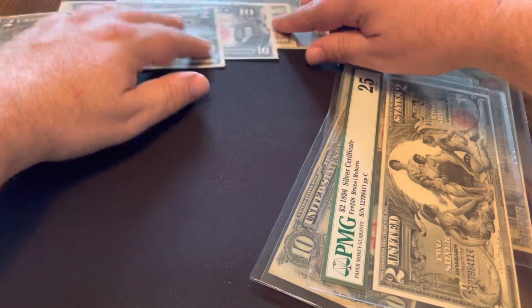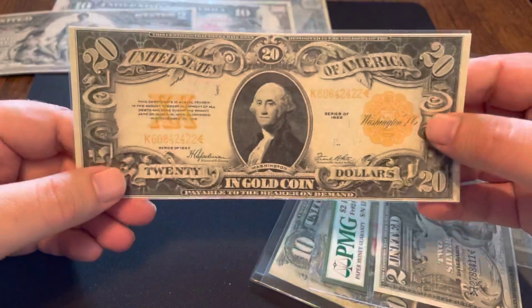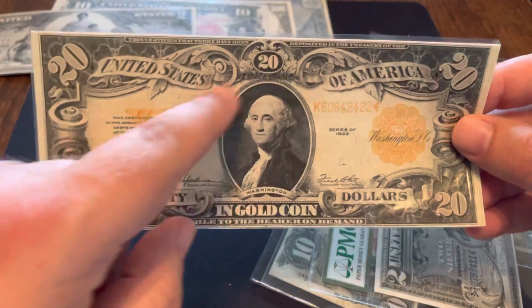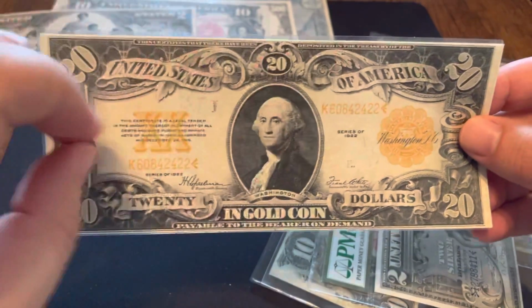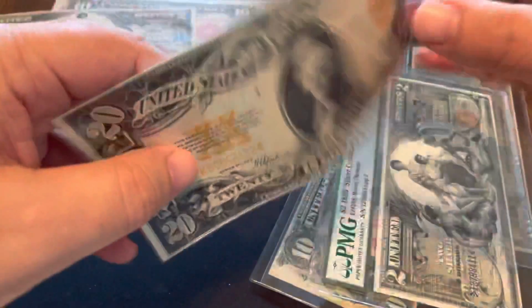All right, so that's 10, 9, 8, 7. Number 6 on the list is the note that got it all started for me. This is the 1922 $20 gold certificate. Now, seeing George on there, and a gold coin on there, being this big, a $20 bill with George, none of this made sense to me. And then they flipped it over and blinded me, and I was sold.